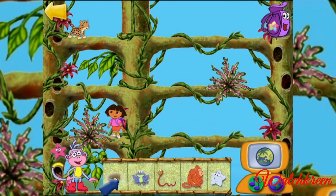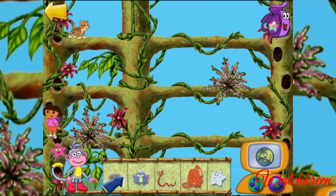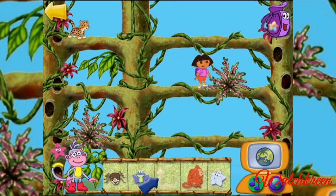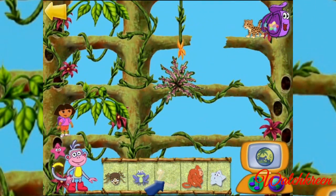What should Dora do? I don't think that will work. Great idea. She'll hop like a frog. Perfect. She'll climb like a spider. Perfect. She'll crawl like a snake. Perfect. She'll hop like a frog. Perfect. She'll climb like a spider. Ooh, look how high the baby is. We have to help the baby. Follow the baby. Keep climbing, Dora. Perfect. She'll crawl like a snake.